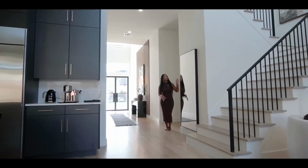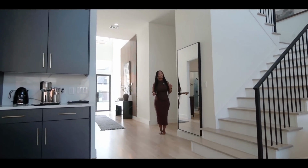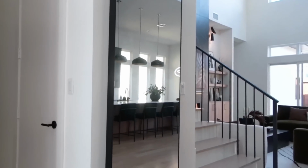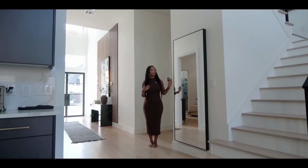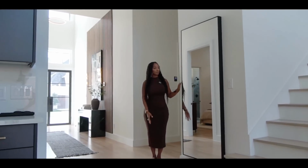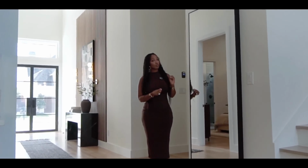So when I first saw this space and this wall, I felt like it was missing something. So I decided to put a mirror, full-size mirror. I thought this was a really good idea. As you're walking out the door, you can kind of check yourself out, make sure you're put together, and same thing with guests coming in. So this was a really good way to add something to the space without doing too much.